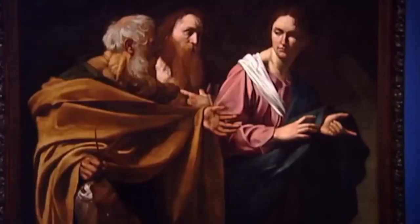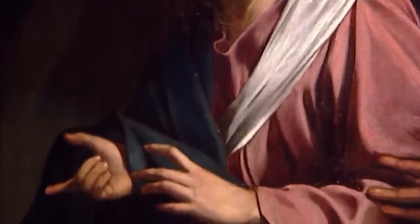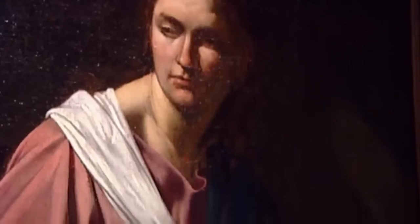So, for example, he didn't do underdrawings on his paintings. Instead, he scored lines into the first layer of wet paint, usually using the handle of a brush. And then he painted directly on top of that. And they found that technique as they did the x-rays and they did the conservation work on this painting.